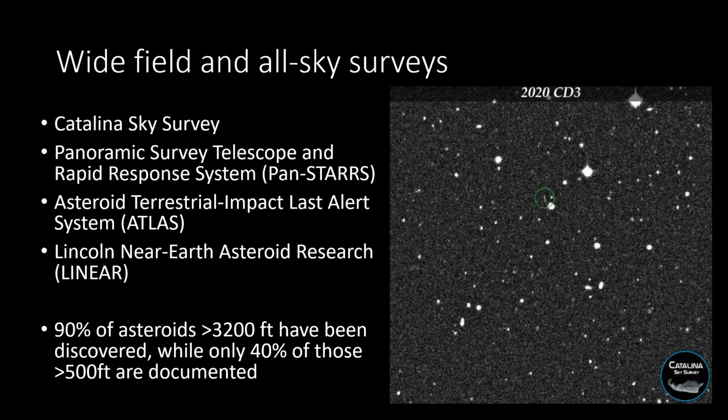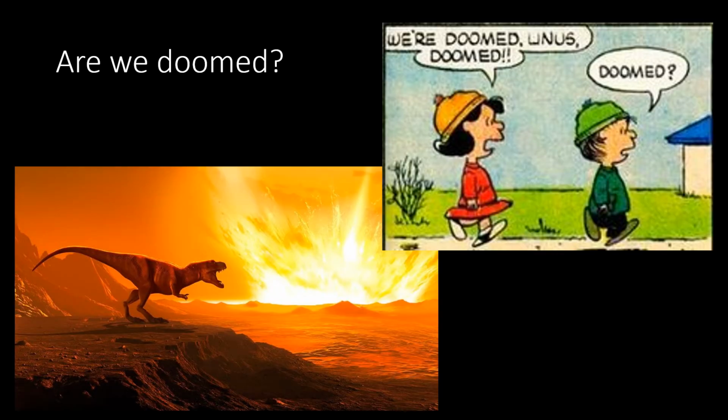But with this information, now that we know a bit about asteroids and how we find them, you probably have a legitimate question running around in the back of your mind. And that question, of course, is, are we doomed? We found all these asteroids, but I've yet to really tell you if any of them are truly dangerous, if they truly pose a threat to our planet.